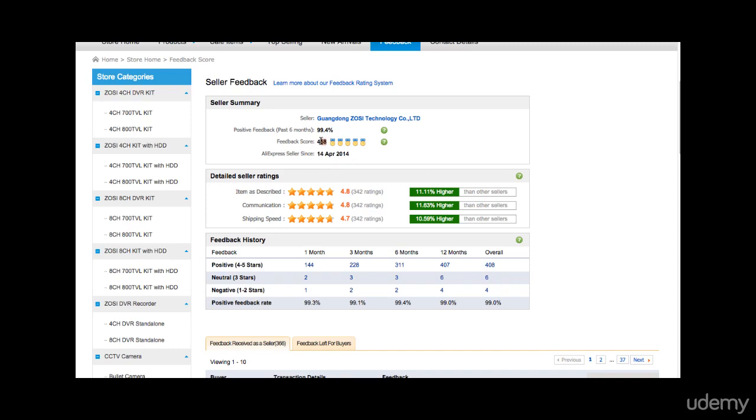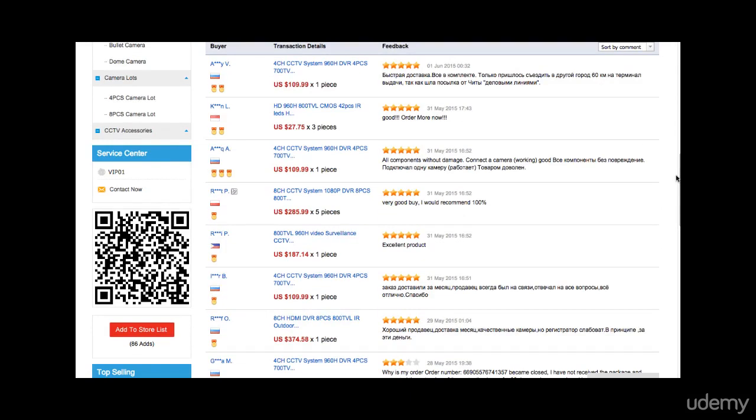And since last year he had 458 transactions, so he only has 4 bad feedbacks this year, and it doesn't go any further, so you can't tell. Maybe he had a little more bad feedbacks last year, but it doesn't tell you about that. But overall, one pretty bad feedback every single month is pretty good actually. So this is what you actually look for.